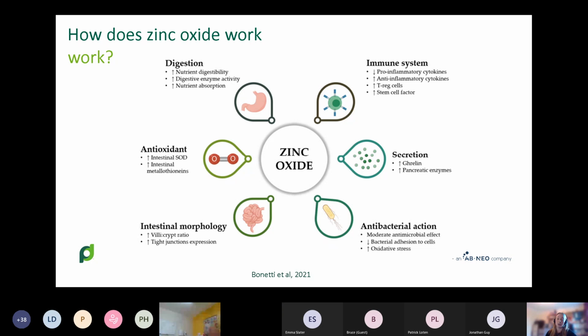ways within the piglet. So it has been shown to improve nutrient digestibility, for example. It's been shown to have positive effects on the immune system. It can have a direct antibacterial action. It can improve the intestinal morphology, so actually the structure of the gut. It can have an effect on the microbiome as well, the piglet's gut microbiome.